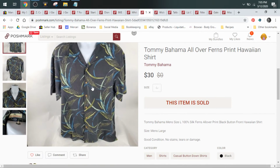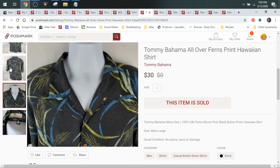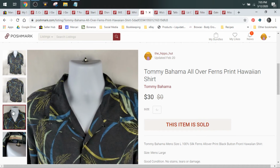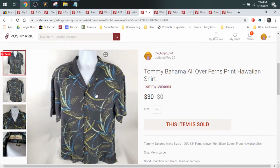This Tommy Bahama was a really nice find. We found this in Florida as well when we were down there visiting Casey, and it was about $2 or $3. I calculated our profits off of 3, so it could be $1 more than I'm going to tell you. It was $19.88.